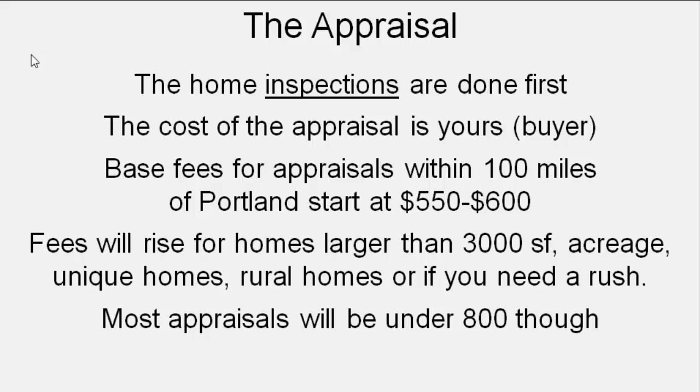So let's move on to the appraisal now. We want to do all your home inspections first before we order the home appraisal, because we don't want you paying for your appraisal until you're satisfied with the condition of the home.